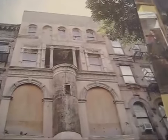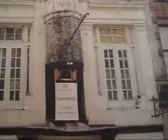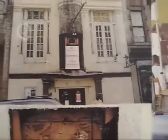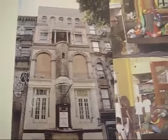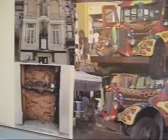Oh, I've seen this building on the Lower East Side. East Village. I think it used to be a public baths.